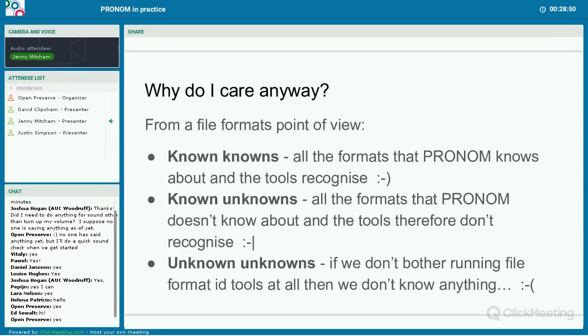The real sad face is for the unknown unknowns, which basically, if we don't even bother running the tools over these files that we have in our care, we don't know what we don't know, so we're not really going to go anywhere with that, are we?